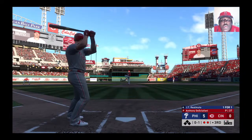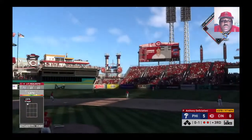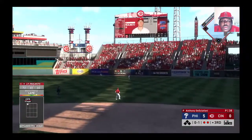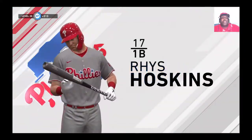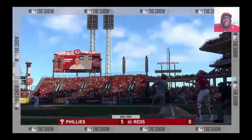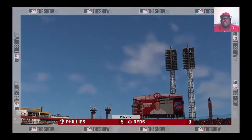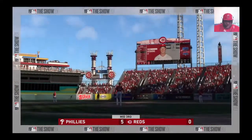Into the windup. Here comes the 0-1. Lofted in the air out toward right center. Right fielder is on the run. He gets there to make the catch, and that ends the inning. But the Phils tack on one more on this solo home run. It's the Phillies 5 and the Reds nothing.